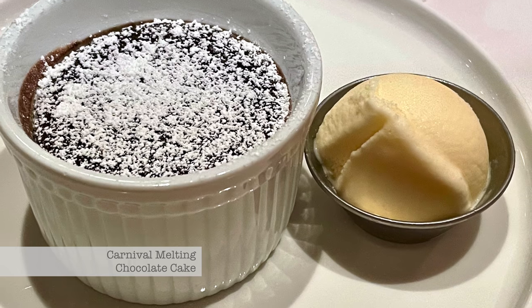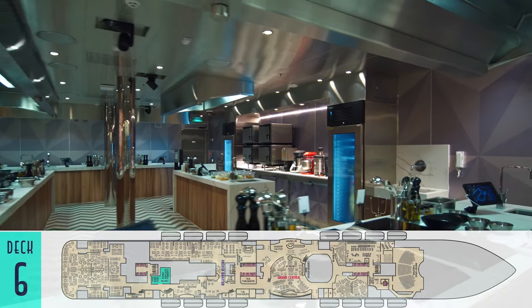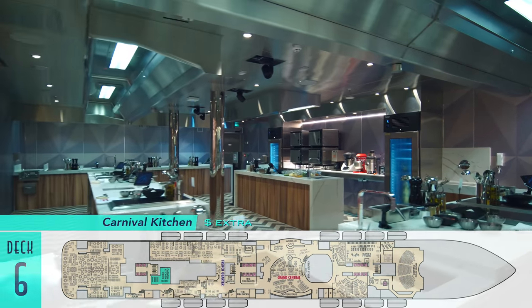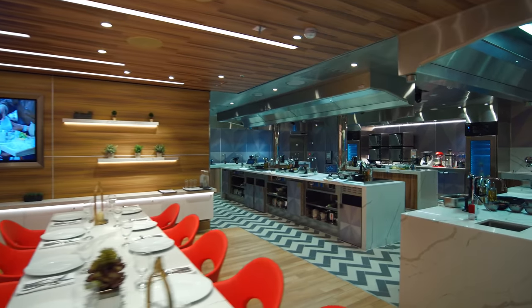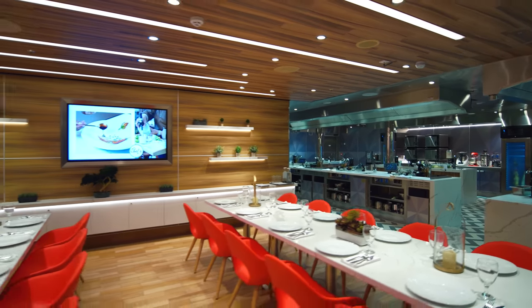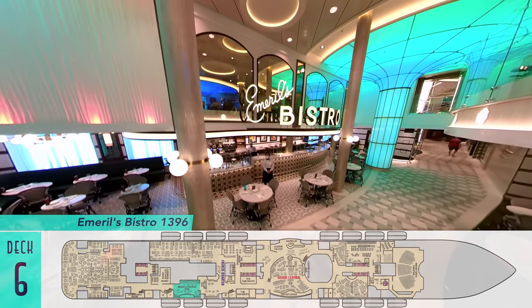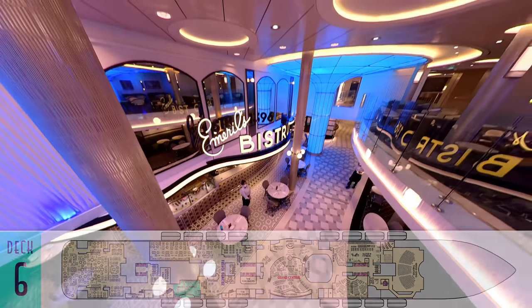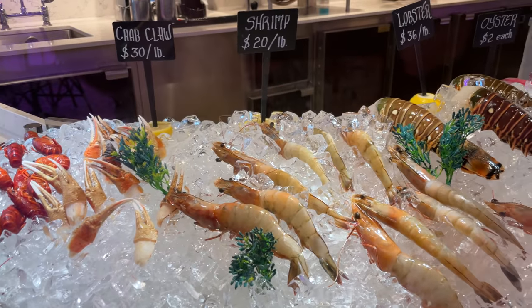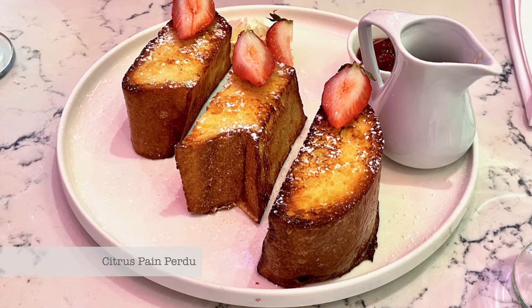Food-wise, the main dining rooms still serve the likes of the line's signature melting chocolate cake. Nestled in between is the new interactive Carnival Kitchen concept, which features educational cooking stations as well as a dining area. Or alternatively, Emeril's Bistro 1396 is a fresh specialty option for casual breakfast, lunch, or dinner, wherein you order from the counter and specialties are then served tableside, as well as delicious morning starters like these.